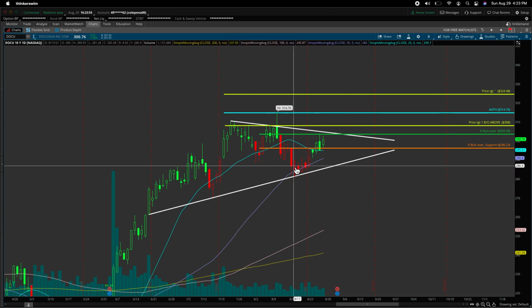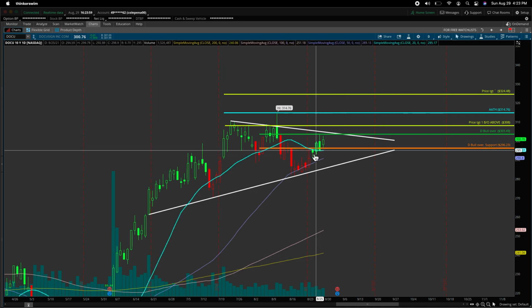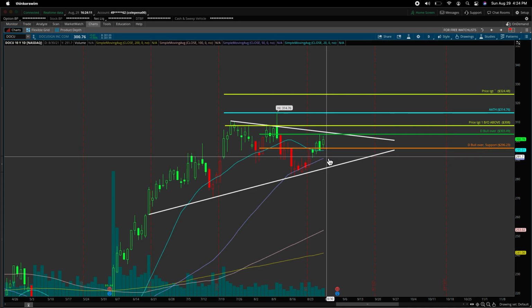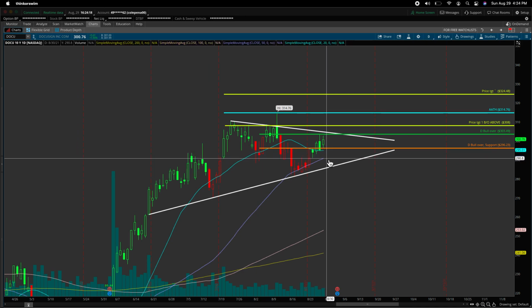Only way I'm going to play this for this week is calls over 303.50. And we're not going to do puts, because if we break below that 296.23, there is some moving average support right here. So there's no point of playing puts, because we could see some bounces right here, pretty much off of either 294, 292, or 290-ish areas.